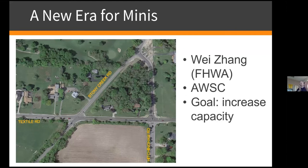So here's the layout of those intersections. Now you see it's three intersections total. Textile Road goes from left to right. Stony Creek Road's on the angle. Hitchingham Road goes up and down, north-south. We're only focused here at the Textile, Stony Creek, and Textile Hitchingham intersection. Stony Creek and Hitchingham was not part of the scope of work.